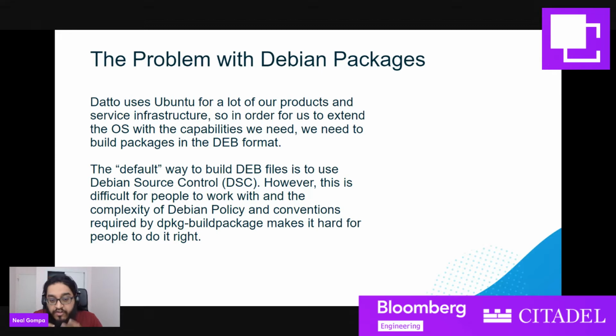Debian packages are typically built with something called Debian source control, which, if you've seen the .dsc file, is what DSC stands for. This is the default promoted structure in which you construct a deb file. Usually you can see this in a source tree as source code plus a Debian folder merged together into one source tree, and then dpkg-buildpackage actually runs through and builds it, running actions described in various files to produce the packages.